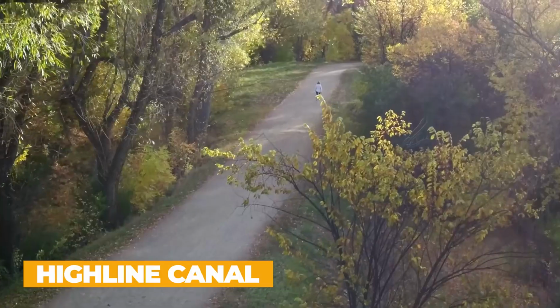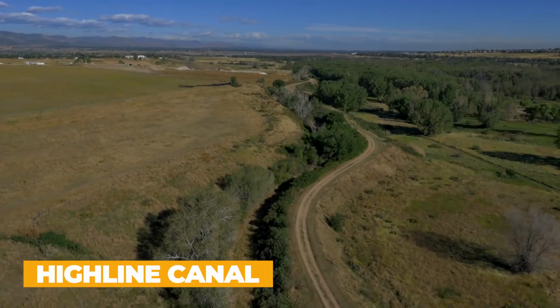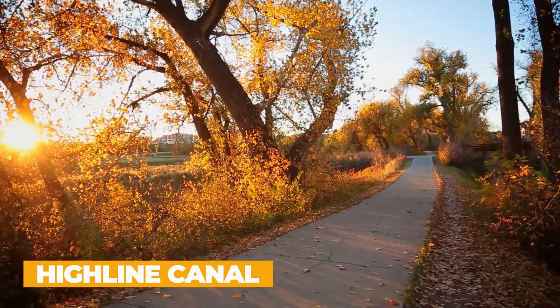Even though we're in the heart of Cherry Creek North right now, close to Denver, and there are not too many highways and you're kind of in the center, you've also got things like the Highline Canal that runs just on the south side of Cherry Creek Mall. That'll run you as far as you ever want to go. It's been around for a long time. There's some history on that. We've talked about that in some of our other videos.